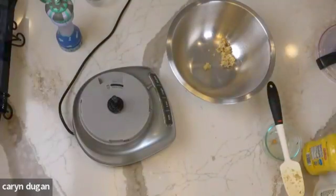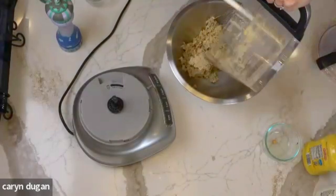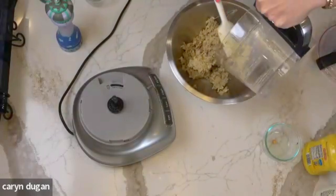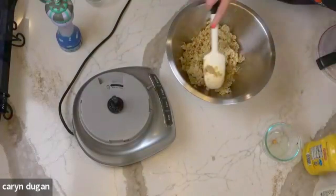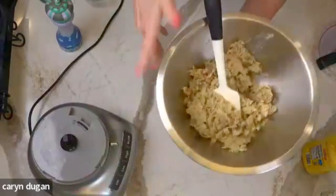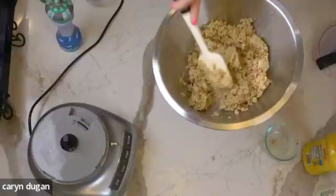And yum. Now, typically you'd want to keep this in the fridge for at least an hour so that all the flavors can kind of get to know each other and get real happy. Let's get this out of the way. Look at how chunky and well incorporated all of that is. So easy.